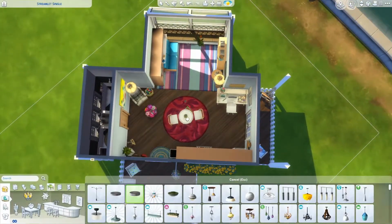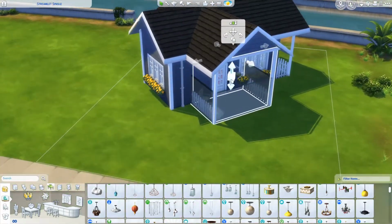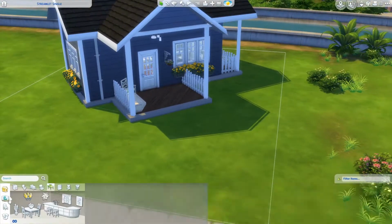Now we are just obviously gonna place the lights. Also, kudos to the Sims 4 department for making those round lights, a small version of that, so you don't have to size it down anymore. Plus it costs less, so that is just really amazing.